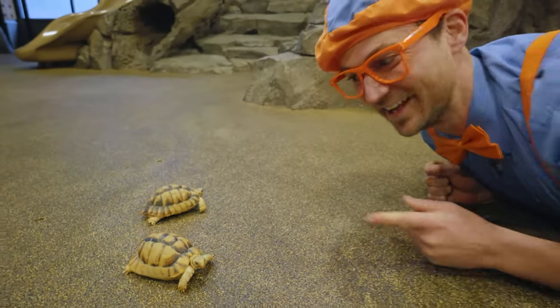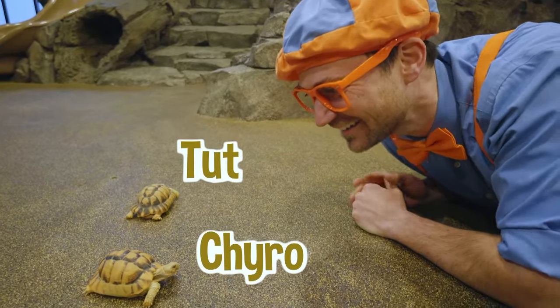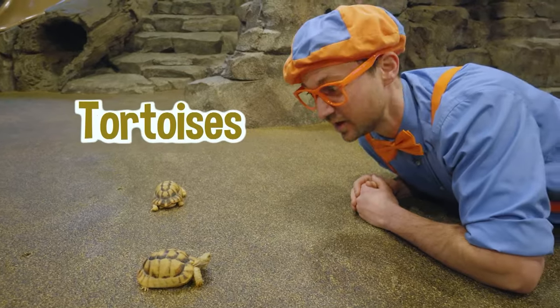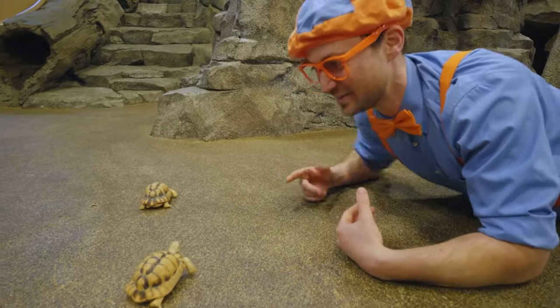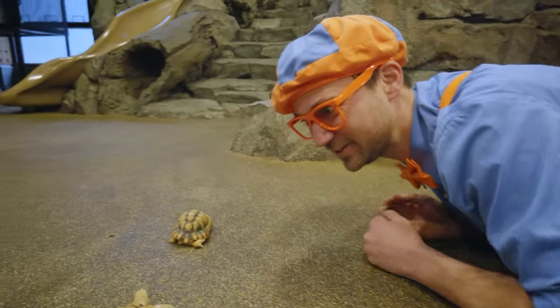Wow! Look! This is Tut, and this is Cairo. Whoa! Look at them! Hey! They are Egyptian tortoises. Yeah, when I hear tortoise, I think of a big turtle. But these are actually full size. Whoa! Where are you two going?